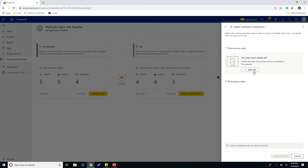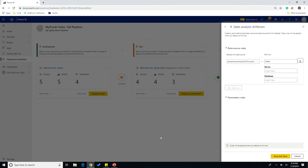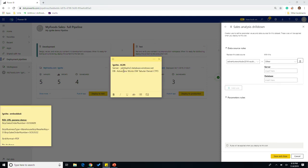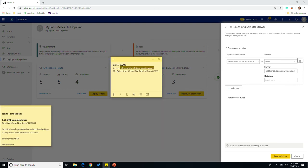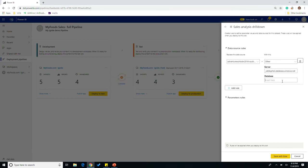Right now, I don't have any rules, so let's define some. For that specific dataset, I'm choosing the current data source, and I want to replace that. Now let's go and, I'm copying that, now pasting. That's a delicate job. Awesome, and now I want to define some parameter rules as well. Let's see what parameters I have here.